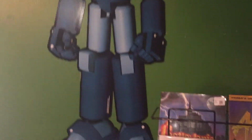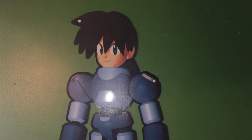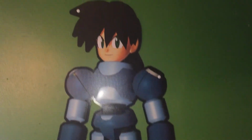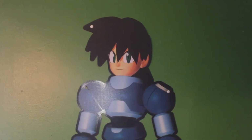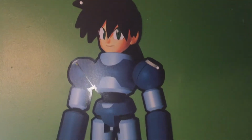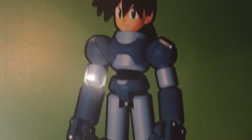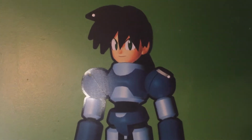Alright, next I got a Mega Man wall graphic that I got from a local game store. They sold it to me for a pretty good price. I've been wanting it for years, and he finally let it go, so definitely awesome to have that, because since Mega Man Legends is dead now, it's always nice to see Mega Man Volnut up on the wall.